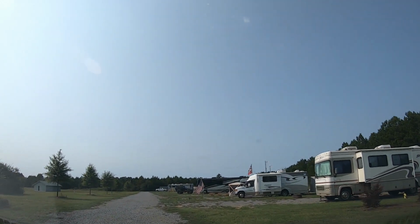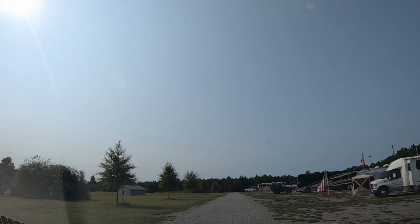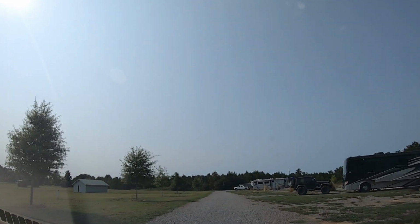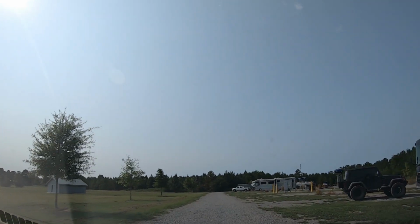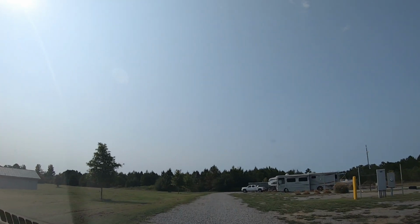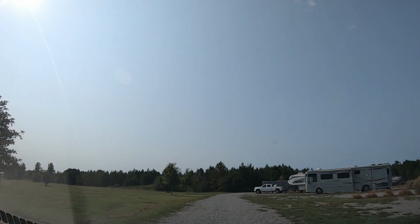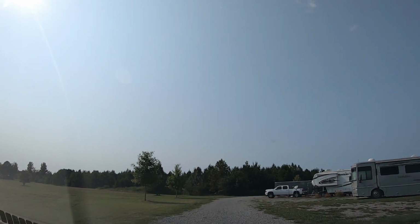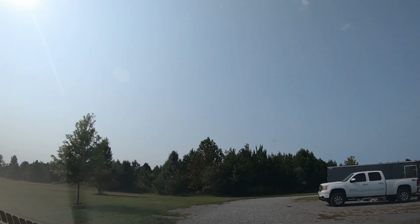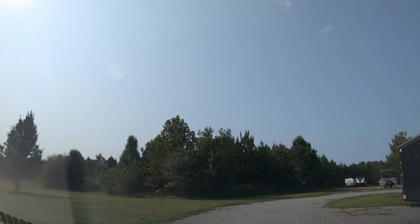Now this area is on the far side of the C loop. It's an area that kind of just sticks out away from the rest of the C loop. And they give you nice pull-through sites there along the right-hand edge. Nice, well taken care of grassy area across from that. Great view of the sunset. Oh yeah, sunset was beautiful over there.